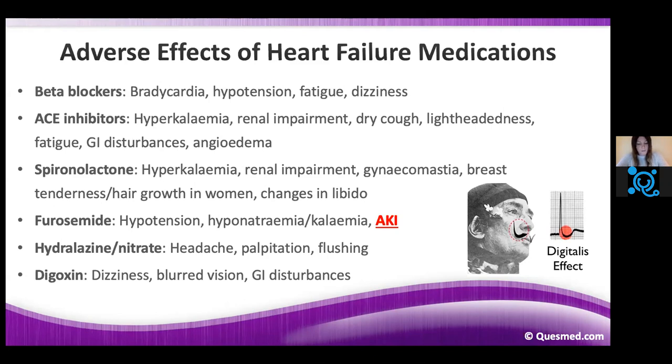Furosemide again promotes water excretion and therefore has the obvious side effects of hypotension and salt imbalance and acute kidney injury. Hydralazine is associated with headache, palpitations and flushing, and digoxin can cause dizziness, blurred vision and gastrointestinal upset.